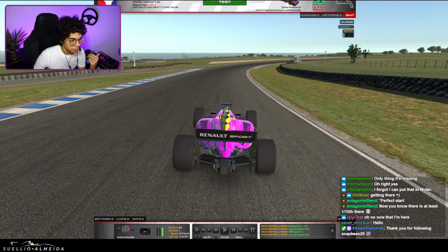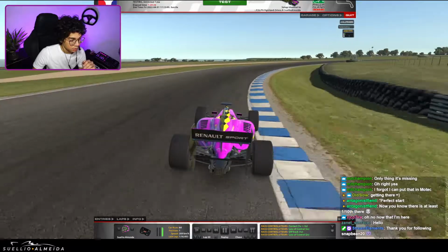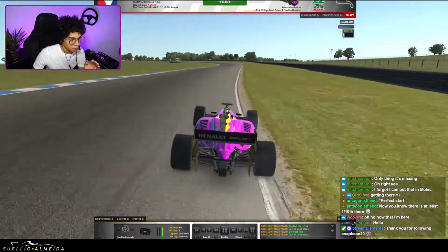And here you see that we don't actually need to be all the way to the left to do this corner. So I get the benefit of carrying a little bit more speed. I go through a shorter distance here, and we can just do this flat out. No big deal, no problem, no screw up.